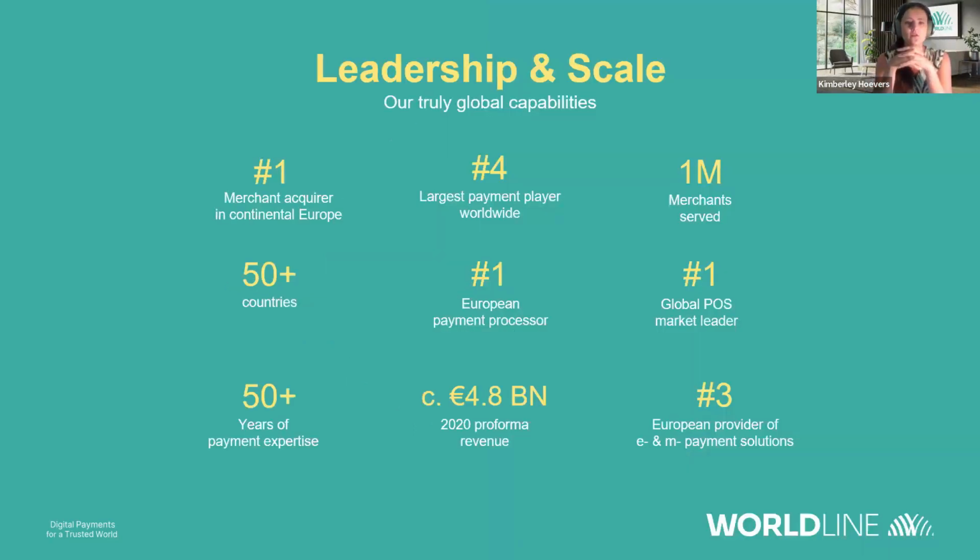If we look at where we currently stand as a company, there are a few points which I wanted to address today, which are very important. We are currently the biggest acquirer or transaction processor in Europe, and the 4th biggest player worldwide. At this point in time, we have more than 1 million customers, or as we call them, merchants. What I like to tell most, and which is the most important point when I have a webinar or a conversation with a customer, is that we have more than 50 years of payment knowledge and expertise. We really started a long time ago already, and we have improved ourselves.